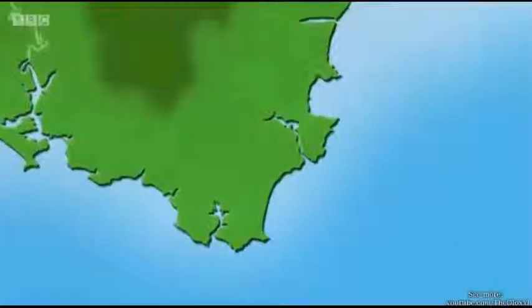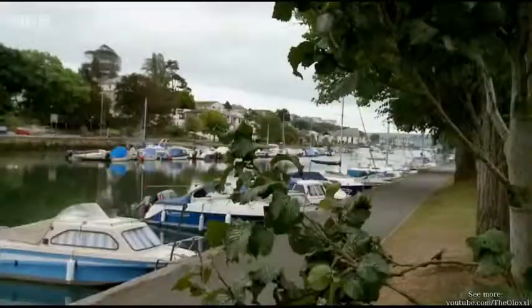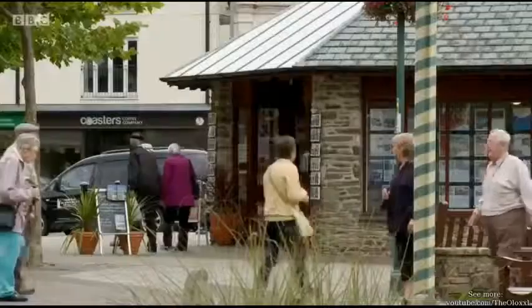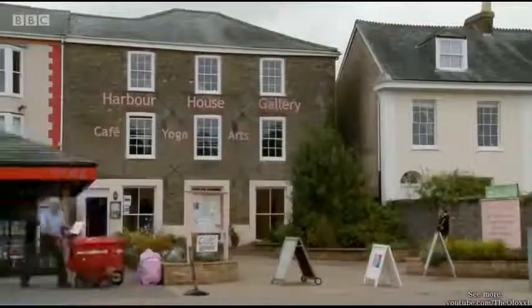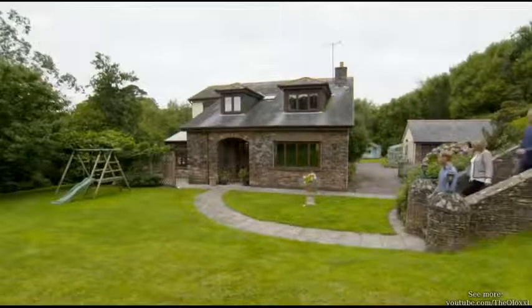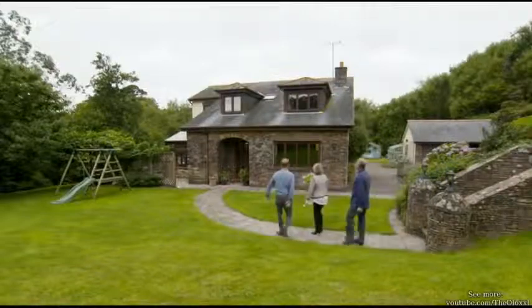For our first property, we're heading to the hamlet of Goveton, not far from the South Devon coastline. It's within 2 miles of the market town of Kingsbridge, which is situated at the northern end of the estuary that takes its name. Its proximity to the sea has seen Kingsbridge develop into a popular tourist destination, and it has a varied selection of shops and cafes. Just a 10-minute drive away, you're well into the countryside, and you'll find our first house. So, here we are at property number 1.